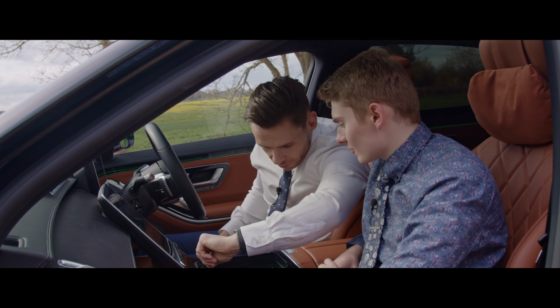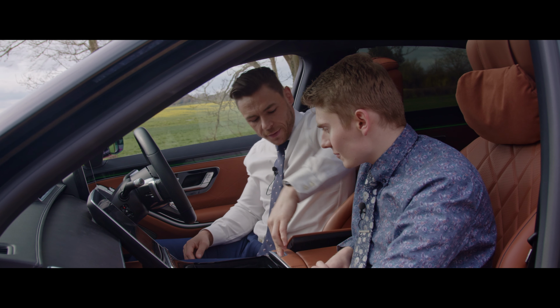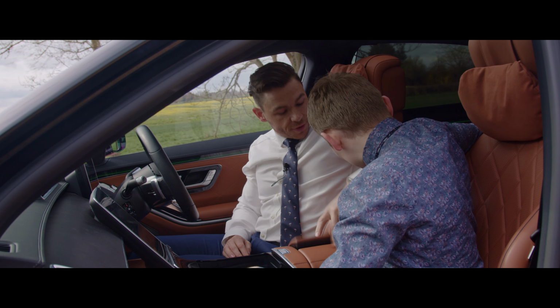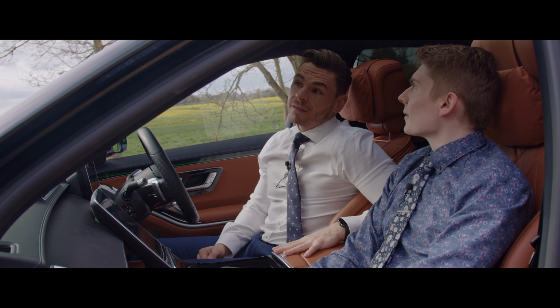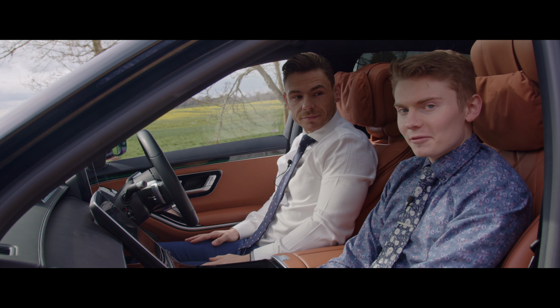Right, anything else I need to know? Ooh, wireless charging. Lovely. Wireless charging, standard cup holders, what we got on here? Too much space. Micro USB ports, opening pan roof. Cool. Should we take it on the road? Let's go for a drive.